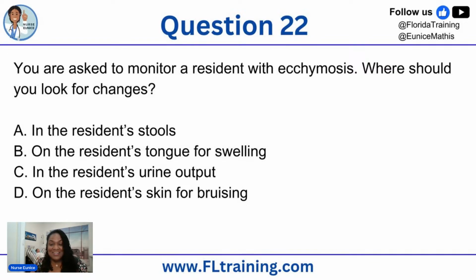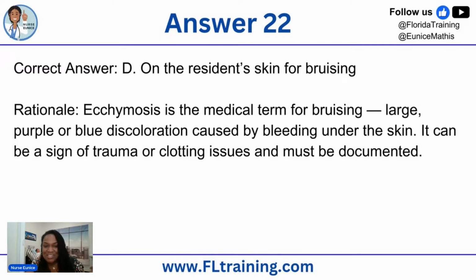Revealing the answer in 10, 9, 8, because I only saw 2 correct answers so far. 7, 6, 5, 4, 3, 2. I see some correct responses coming through. So for all you all who put D, you got it. That's right. Ecchymosis is a medical term for bruising. It could be large purple or blue discoloration caused by bleeding under the skin. It can be a sign of trauma or clotting issues and must be documented.